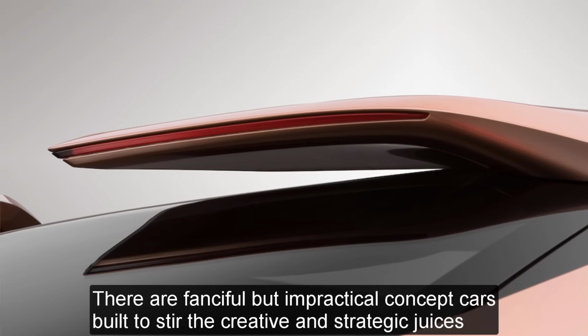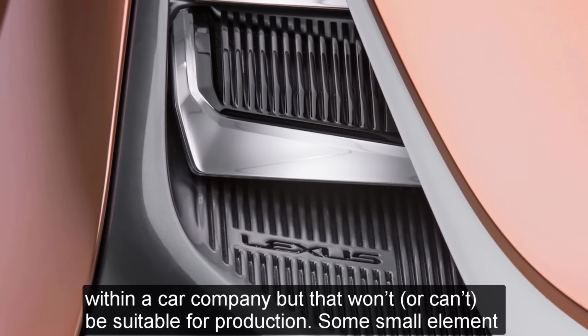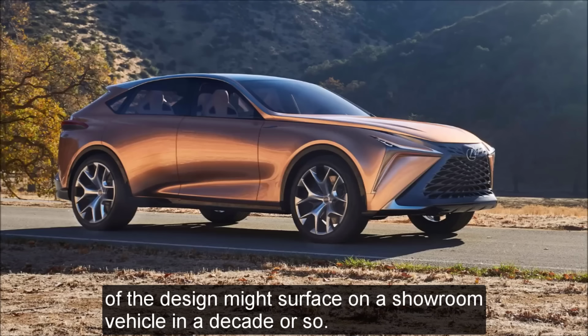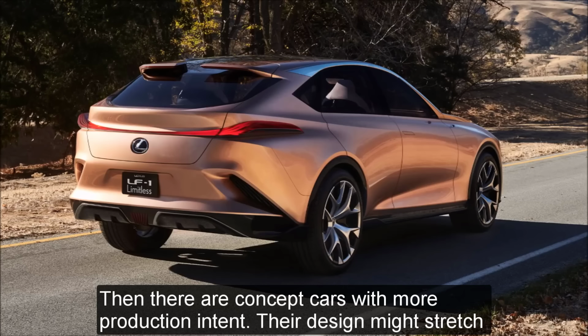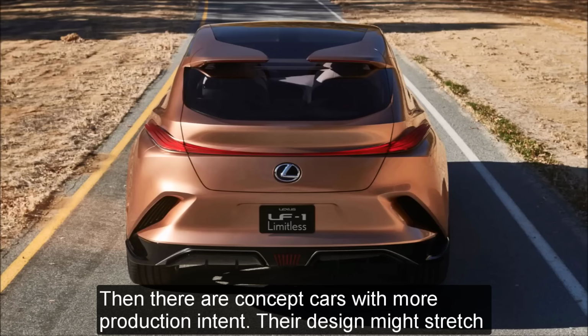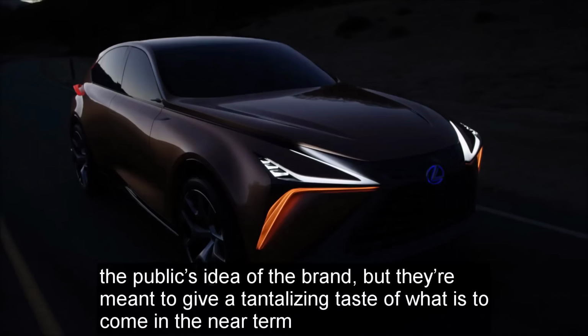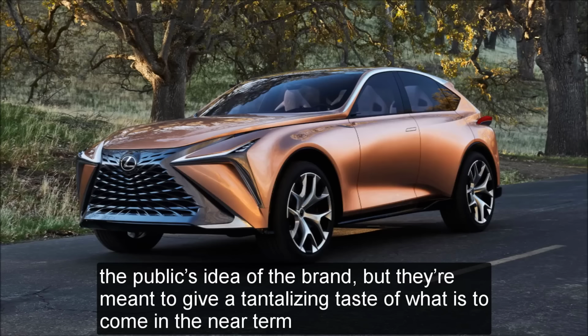There are fanciful but impractical concept cars built to stir the creative and strategic juices within a car company, but that won't or can't be suitable for production. Some small element of the design might surface on a showroom vehicle in a decade or so. Then there are concept cars with more production intent. Their design might stretch the public's idea of the brand, but they're meant to give a tantalizing taste of what is to come in the near term.